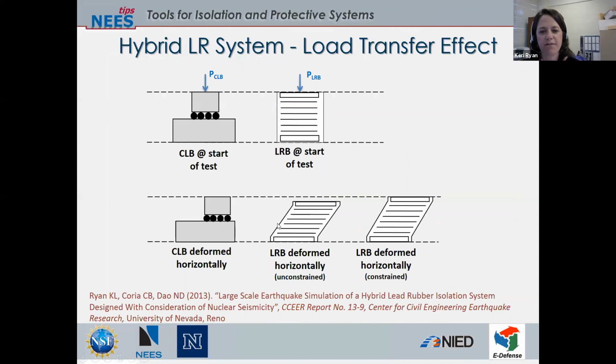As both systems start to deform, shown on the bottom, the lead rubber bearings would have a tendency to shorten. The elastomeric layers rotate a little bit, the bearing wants to shorten. Left to its own devices, it would. However, the cross-linear bearing is somewhat rigid, and it doesn't shorten. And because of that base diaphragm system, there was a constraint forcing the two bearings to remain at the same height. What that did is cause a net load to pull up on the lead rubber bearing to keep it aligned with the cross-linear bearings, and that load was transferred over to the cross-linear bearings.